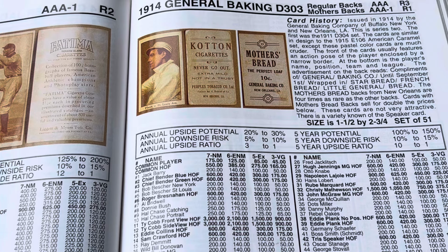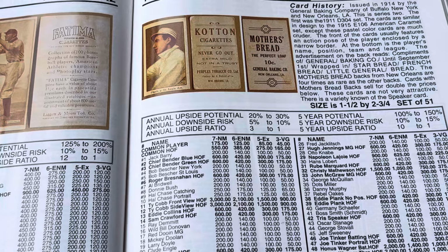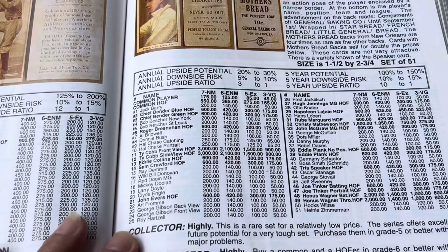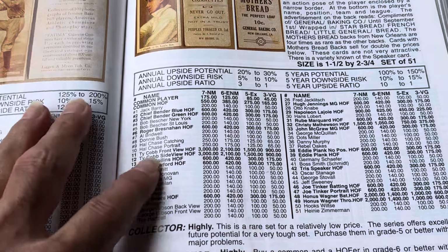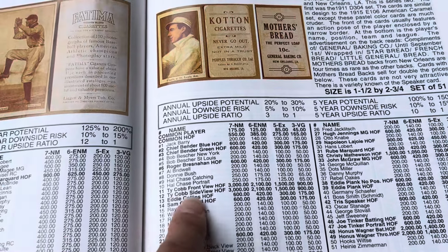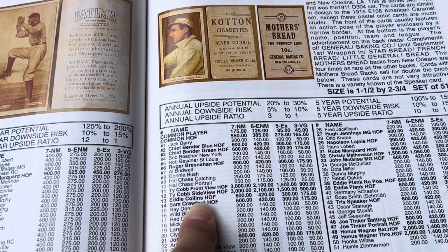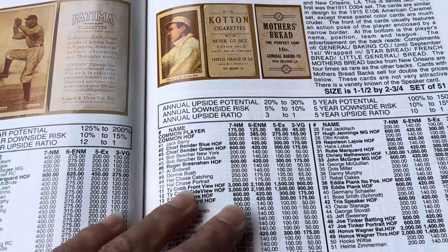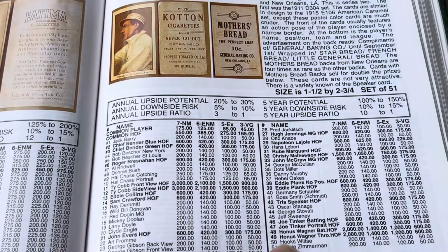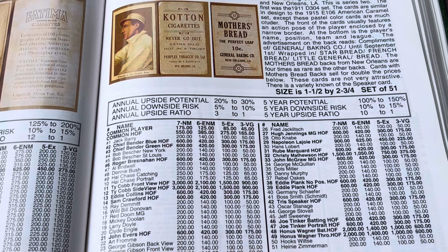So there's a lot of different backs in there, a lot of rare stuff in there. But for the most part, the players that we're looking for there are, of course, the Honus Wagner that's in there. There's Tris Speaker. There's a Ty Cobb. There's a couple of Ty Cobbs in there. There's one with the front view and one with the side view. So there's two Ty Cobbs, a couple of Chief Benders, and a Honus Wagner. There are a couple of Honus Wagners, a batting and a throwing pose in there.